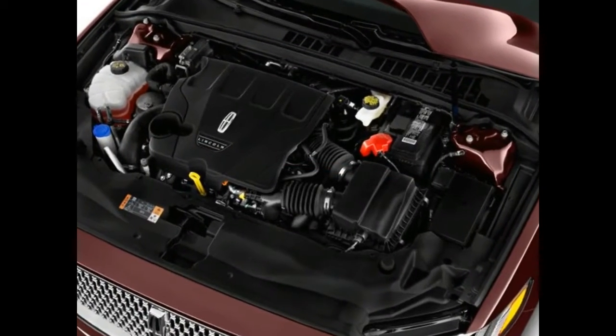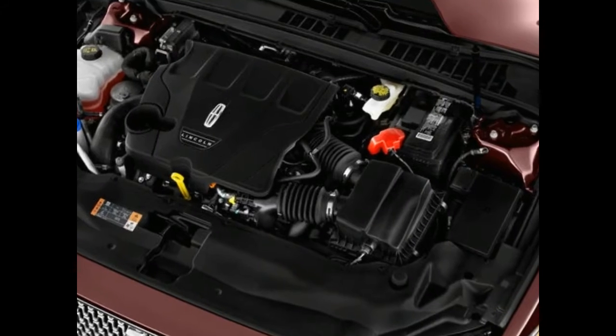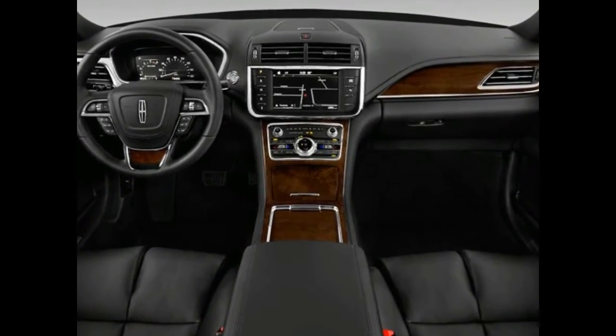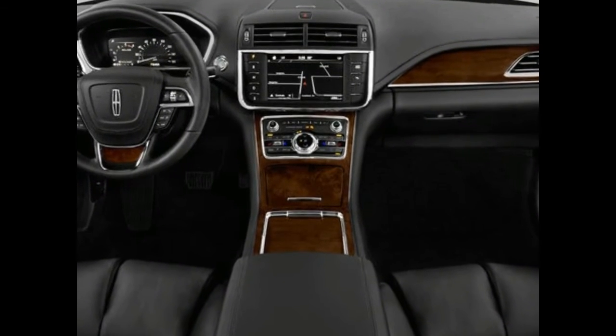A 6-speed automatic transmission delivers power to the front wheels, and all-wheel drive is optional on all trim levels except for the Reserve, upon which it is standard.